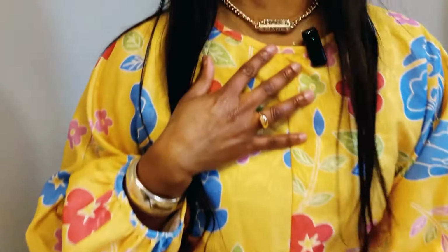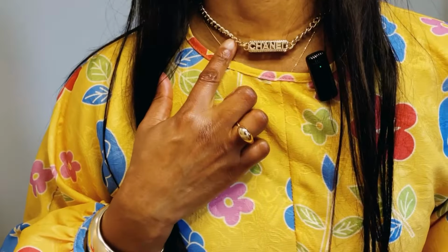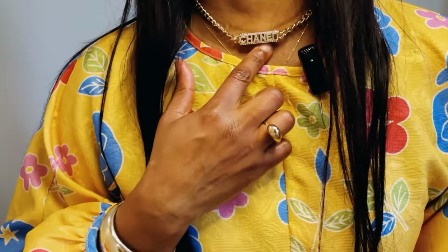But this necklace is really pretty. I'll come a little closer so you guys can have a look. It is really pretty. You can wear it longer and you can wear it shorter. And I believe I got this for $20-something, so it wasn't too bad.